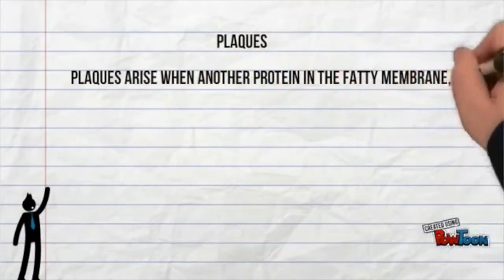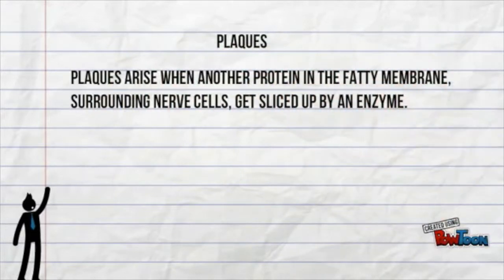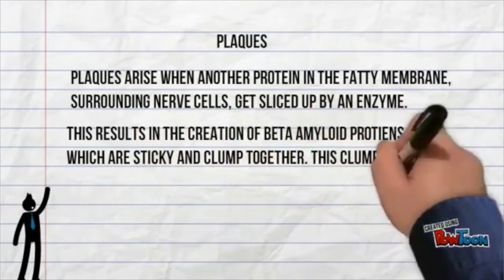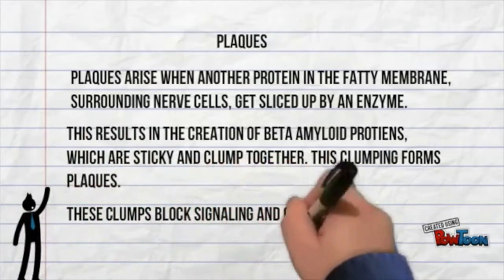Plaques. Plaques arise when another protein in the fatty membrane surrounding nerve cells gets sliced up by an enzyme. This results in the creation of beta amyloid proteins, which are sticky and clumped together. This clumping forms plaques. These clumps block signaling and communication to the brain.